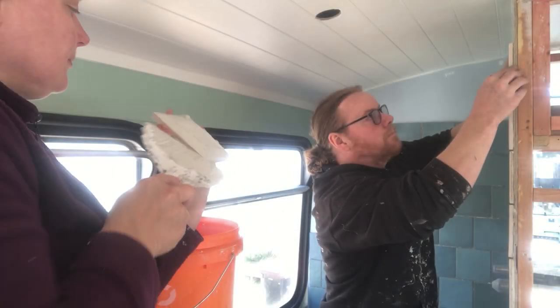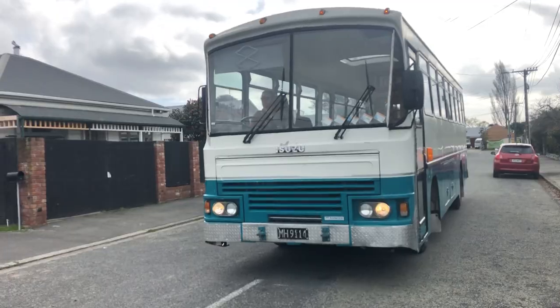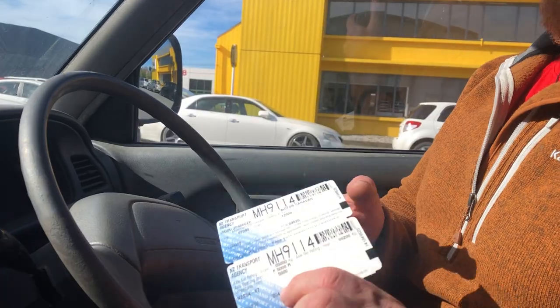Next week, we install tiles in the shower and pick up the hardwood for our floors. We also take the bus in for a COF pre-inspection and finally change the registration over to motorhome.